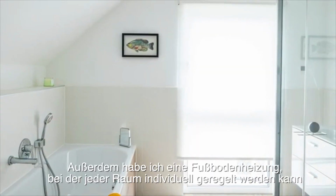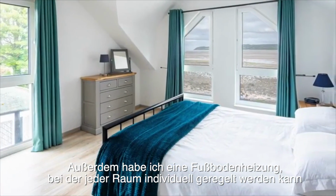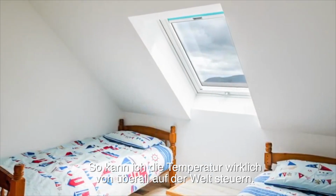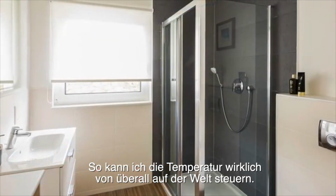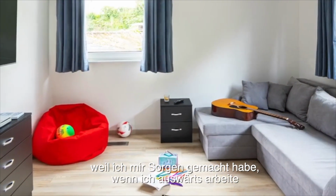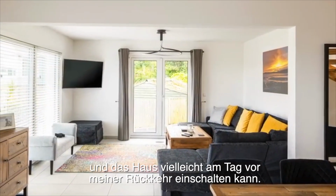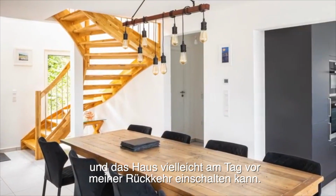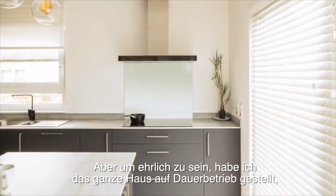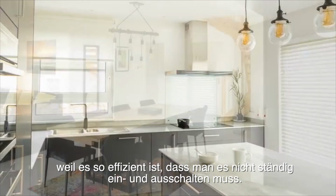And also I've got all the underfloor heating, but every room is individually controllable on the Heat Miser app. So I can control the temperature from anywhere in the world really. Originally I got that app because I was concerned about if I was working away, to be able to switch the house on maybe the day before I got back. But to be honest, I've left the whole house on constant permanently because it is so efficient that it doesn't need to be switched on, switched off all the time.